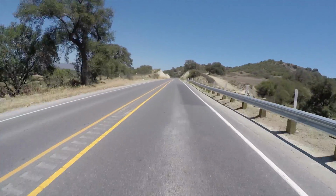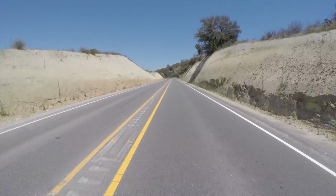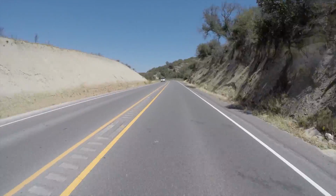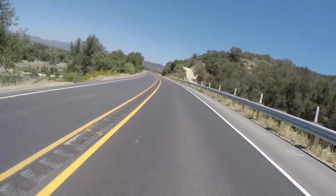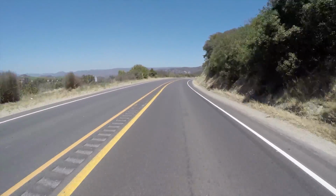Just a little bit right of center there. Now I'm back to left of center. Looking good behind, nice and smooth, holding close to about 50. Got a guardrail over there, but plenty of space for a motorcycle if I want to use the shoulder area.